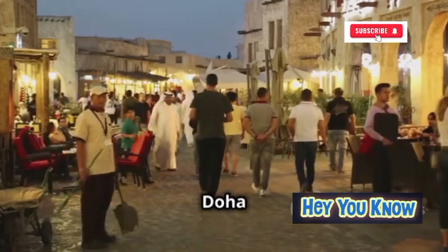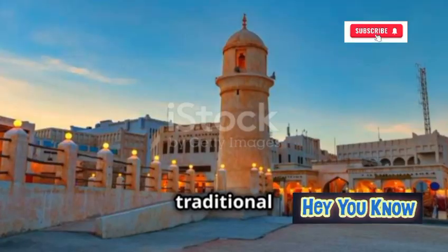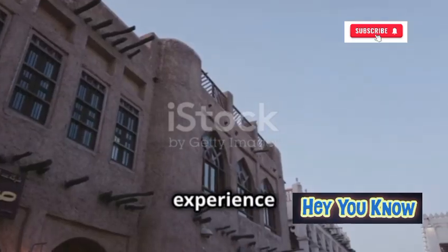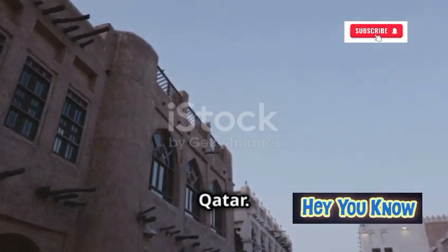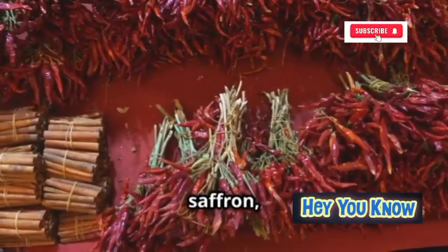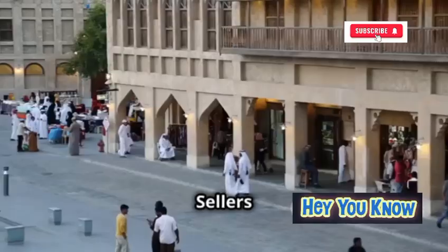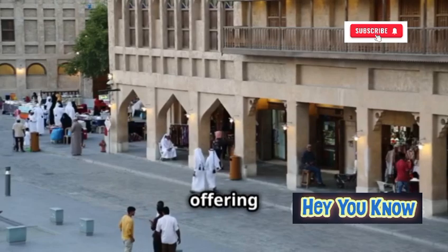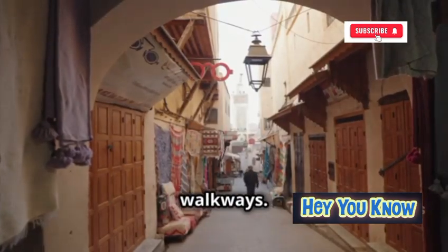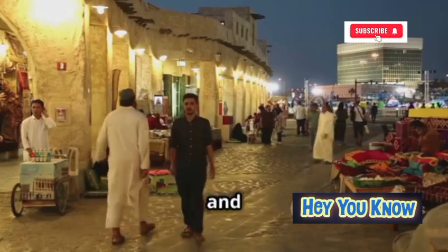You can't go to Doha without visiting Souq Waqif. This traditional market is full of colors, sounds, and smells. It's where you can experience the real heart of Qatar. When you walk into the souk, you smell exotic spices. Cinnamon, saffron, and cardamom fill the air. Sellers call to you from their stalls, offering you samples of their goods. The souk is a maze of narrow walkways. Every turn shows you something new and interesting.